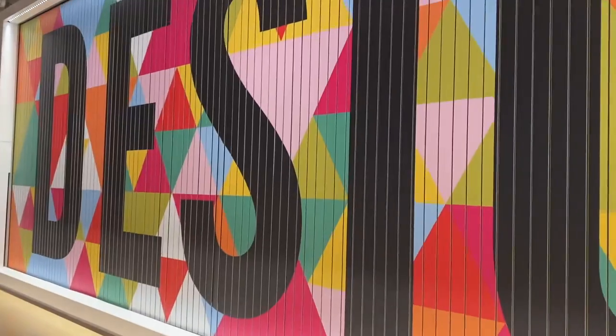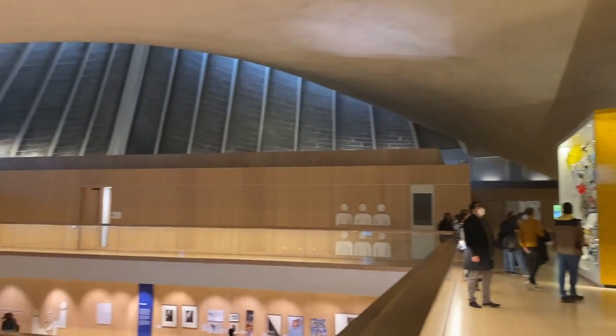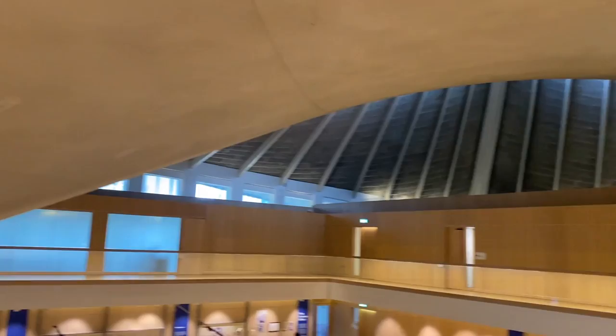The top floor, and from here you can actually see how magnificent this architecture is. I love it. Beautiful.